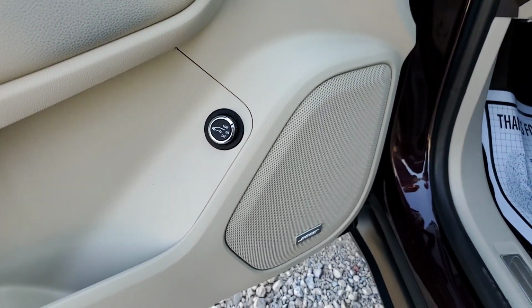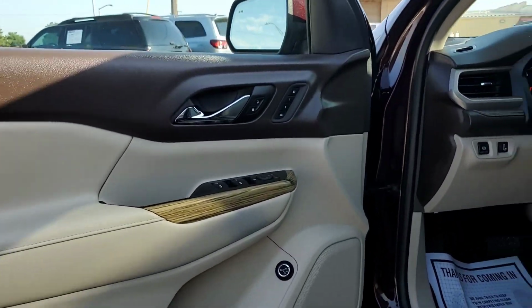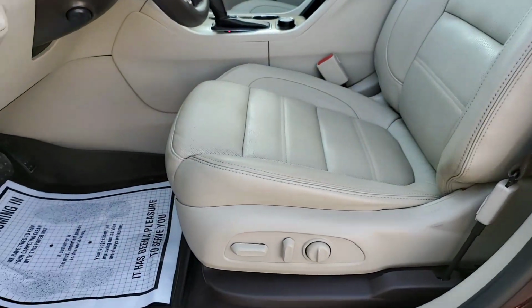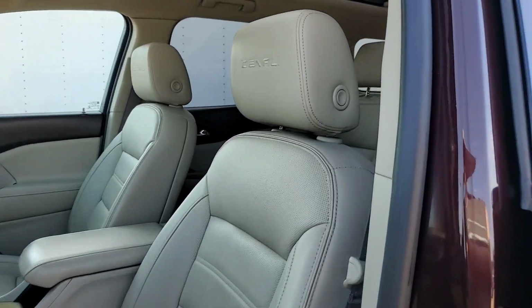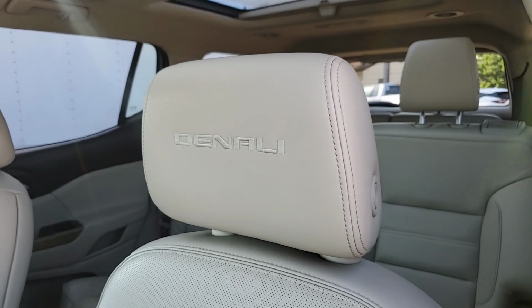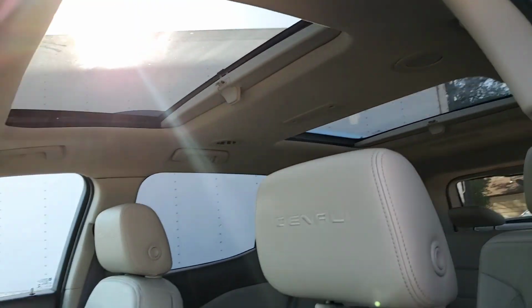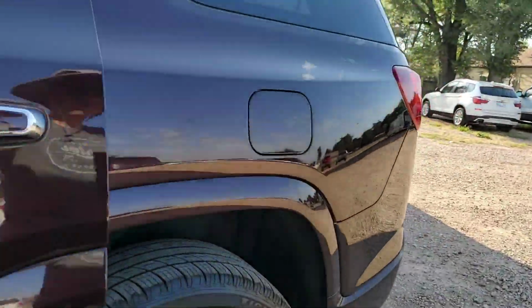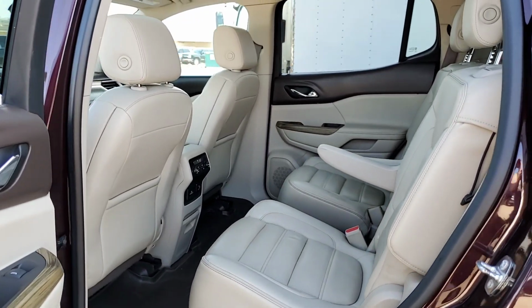You got your Bose audio, power lift gate, SHALE leather with the cocoa interior accents, power adjustable driver seat. Got your Denali there and the headrest. This is the dual SKYSCAPE roof, so one in the front, one in the back. The one in the front opens, the one in the back does not.